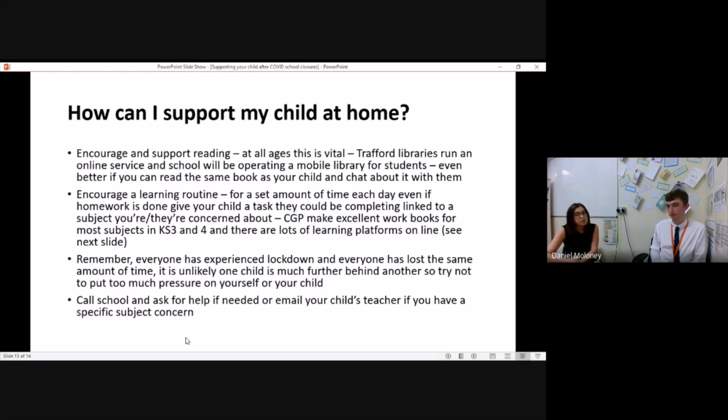CGP is a publisher that makes excellent workbooks for most subjects in Key Stage 3 and 4, and there are also lots of learning platforms online. And you can check our website for resources that we recommend.